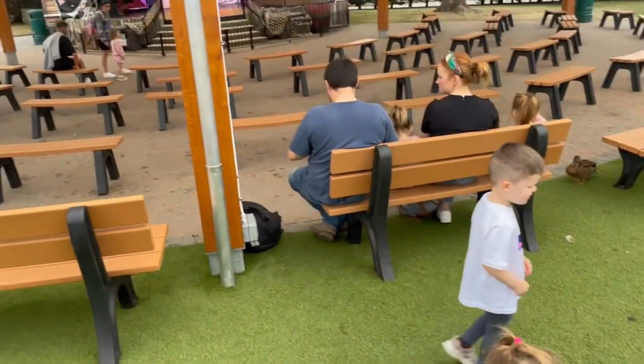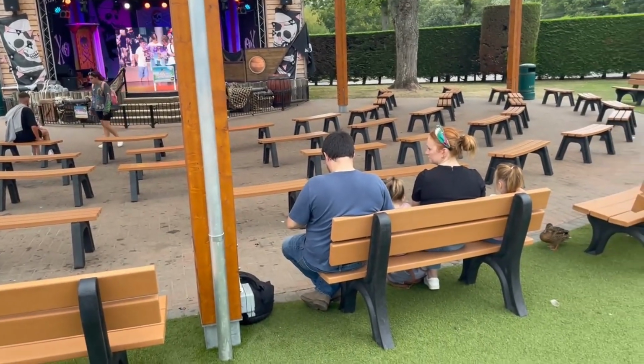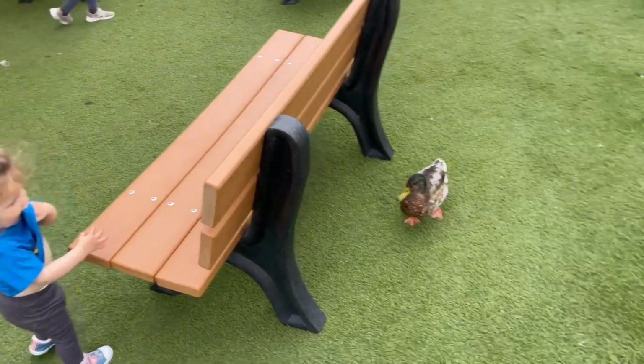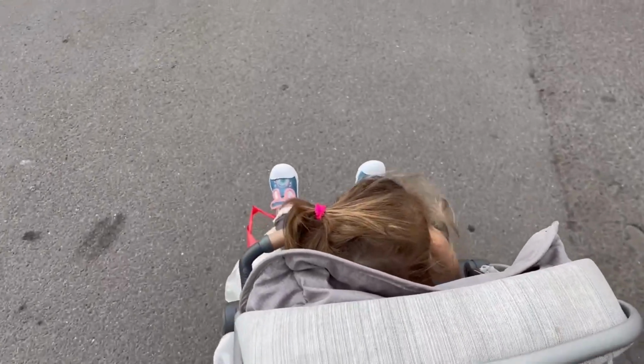And also you can hear the noise from the pirate play, which they do at 12:30, 2:30 and 4:30, I think, or maybe 3:30. Basically not now because it's 1:30, so never mind. Emma's having a little dance to the music in her pram. But Mummy got a cookie and a fruit shoot each.